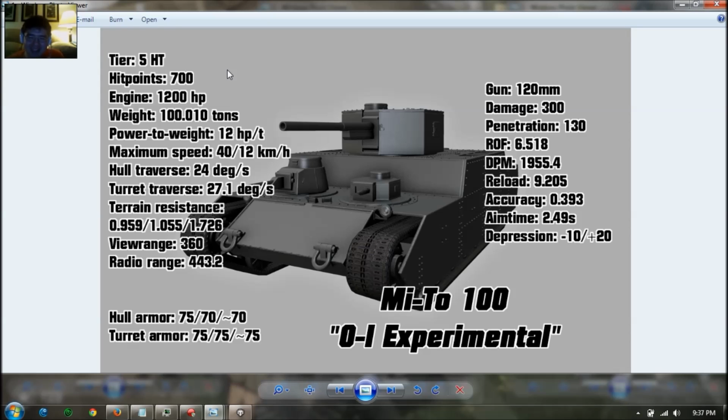What? That's borderline medium tanks. That's quite good. Top speed is 40 kilometers per hour, which is quite fast for a heavy tank, and with that horsepower per ton ratio, it could reach it. So go ramming with this thing. Hull traverse is 24 degrees per second. Turret traverse is 27 degrees per second.